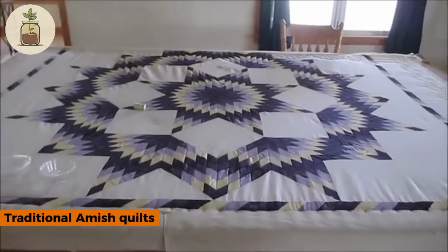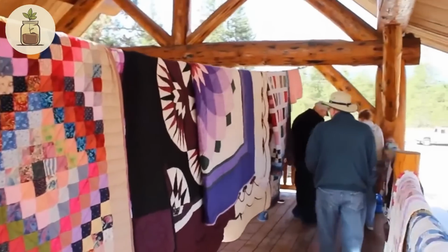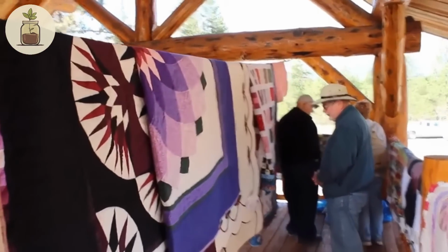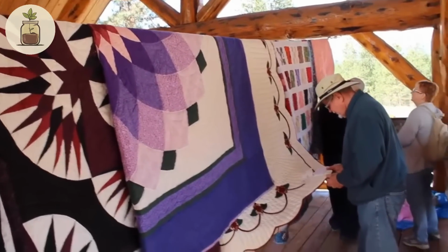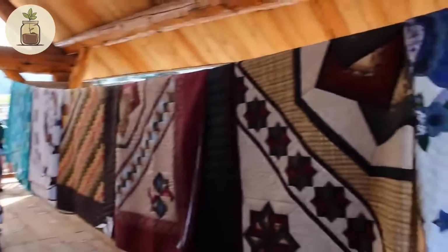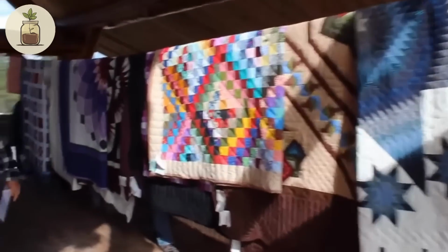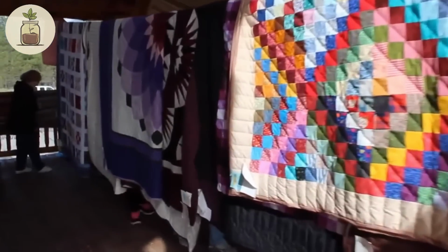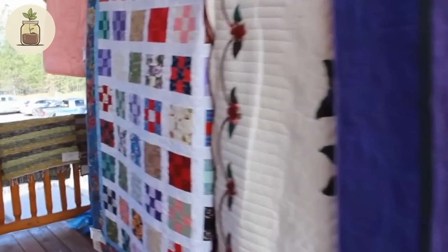Traditional Amish quilts themselves are engineering marvels disguised as folk art. Those beautiful patterns aren't just decorative, they serve a practical purpose. Each small piece of fabric, joined by thousands of hand stitches, creates tiny air pockets that trap heat. A traditional Amish quilt contains over 50,000 hand stitches, creating an insulating layer that modern manufacturing methods can't replicate.